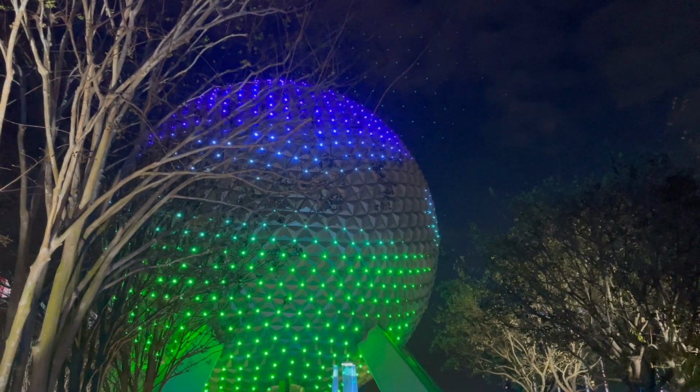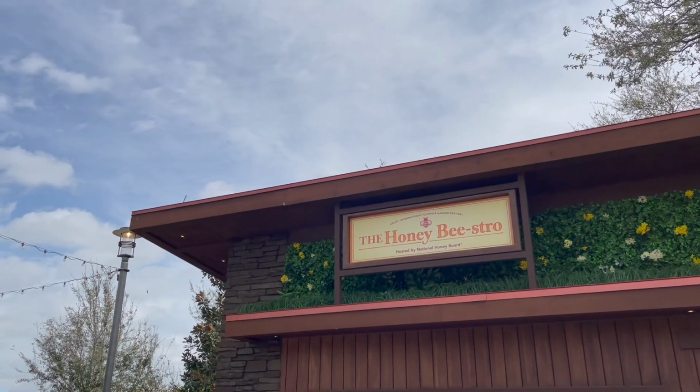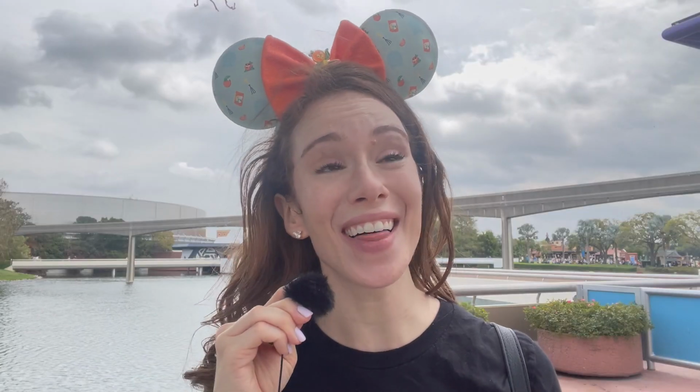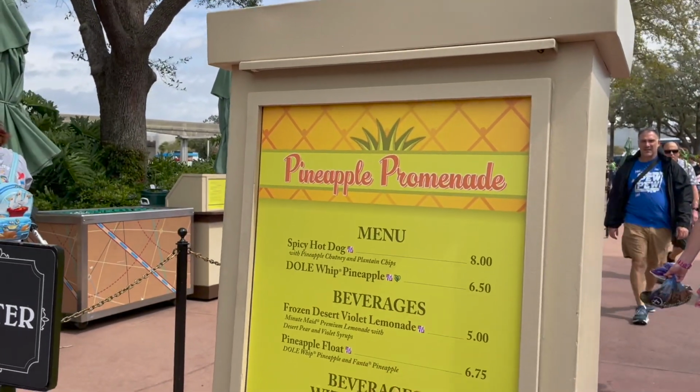Now, this is a big one for planning your overall EPCOT day, and I'm all about helping you strategize your Disney day. So it's important to remember that if you're at EPCOT and attending the festival, the food booths don't open until 11 a.m. That means you can spend your morning doing other EPCOT attractions and then focus on the festival after 11.